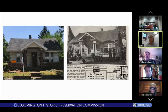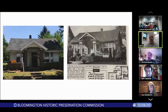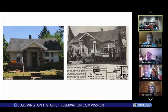Move to approve COA 20-44 with the exception of retaining the front windows, repairing and keeping them the same. Jeff, are you saying with the exception of windows, or are we, because what Connor was saying that. Whatever Connor said, that's the motion I'm trying to make. Okay, perfect. Thank you, Jeff. Second. Great. Dee, will you do our roll call, please? Deb seconded that, I believe.